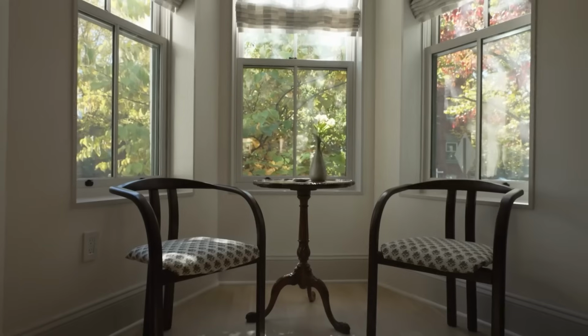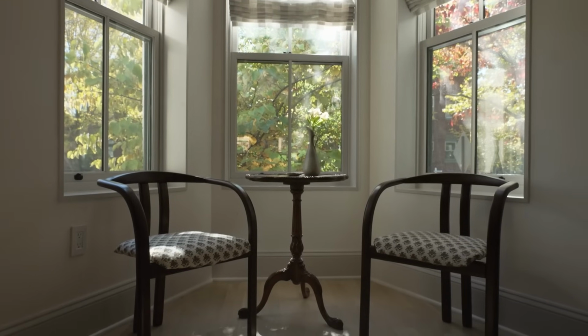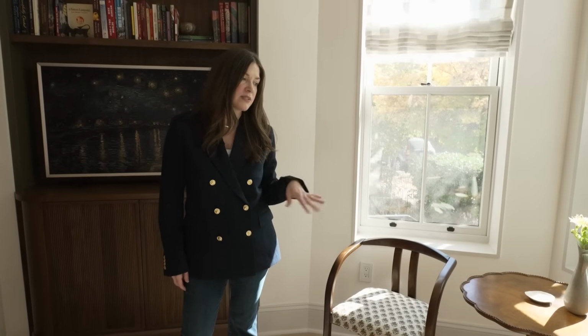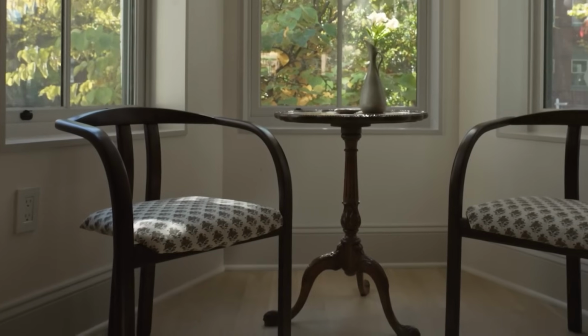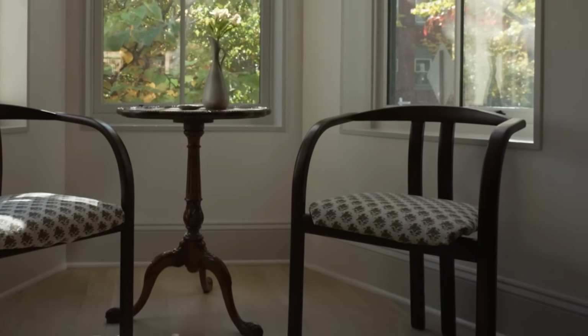And then this little table in the center, I bought at our local flea market over at Eastern Market, right here in the neighborhood. It was from an estate sale, and it was a super good deal. So this is from the flea, and these are just really inexpensive First Dibs finds that we recovered.